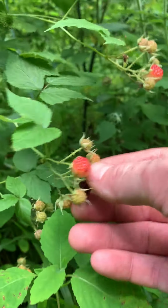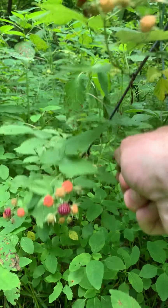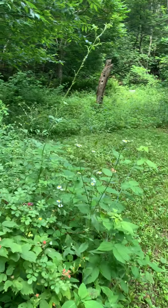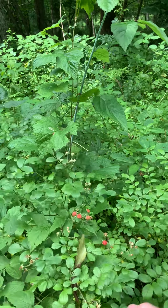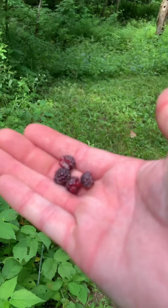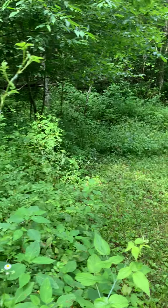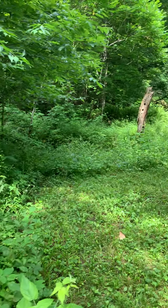But berries are starting to come in. The triangle has a lot more berries than here. I haven't checked the woods. There's a couple spots up in the woods that are pretty heavily populated with raspberry bushes. So, man, I love these things. Truly living off the fat of the land.